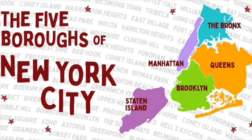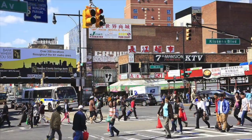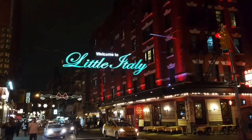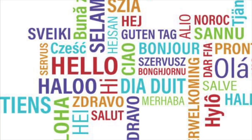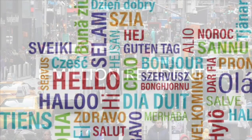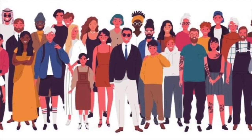New York City is a collection of many neighborhoods scattered among the city's five boroughs: Manhattan, Staten Island, Brooklyn, Queens, and the Bronx. Moving from one city neighborhood to the next may be like passing from one country to another, with almost half of all families speaking a language other than English at home. New York has the most people and is the most international city in the country.